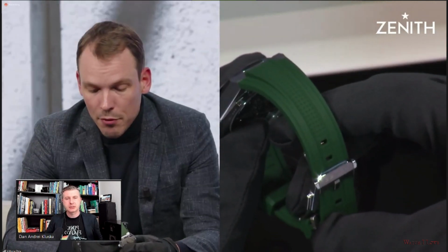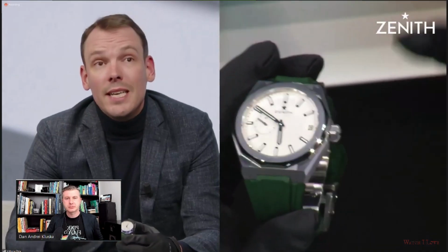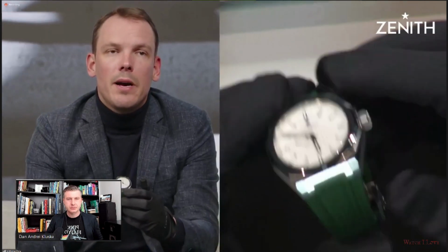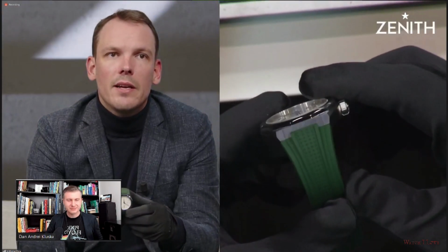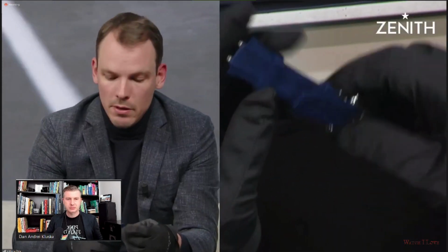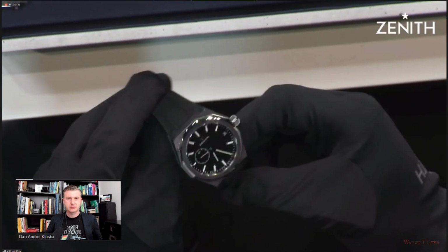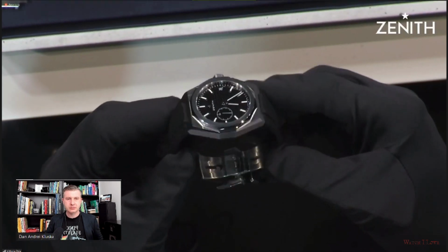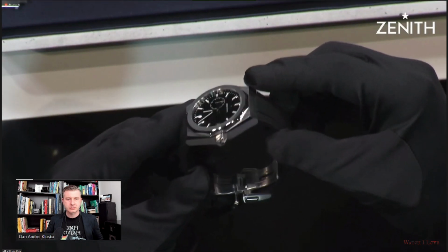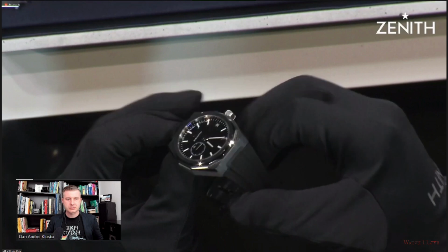Great. Will the strap, especially the rubber strap, have additional color choices? For the time being, we have three colors. Each and every color is dedicated to one dial color. So this green new rubber strap, also bearing by the way the starry sky in the central part, will be dedicated to the silver dial. Then we will have the blue rubber strap for the blue dial, which is already available, and we also have a black rubber strap for the black dial. And of course, in the years to come, we will have some more colors that will be added to the collection.